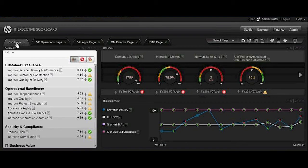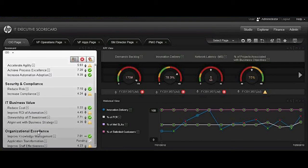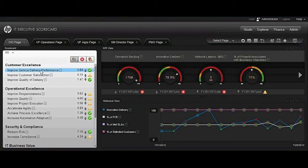So here, let's take a look at the CIO page first. And you'll notice on this page, there's actually 3 components that make up the page. The component on the left, this is the actual scorecard itself. And the way the scorecard is set up is you have in bold these different perspectives, which are customer excellence, operational excellence, security and compliance, IT business value, and as I scroll down, you have organizational excellence. And the next level down is really your goals or your objectives. So the first one here underneath customer excellence is to improve service delivery performance, followed by customer satisfaction.